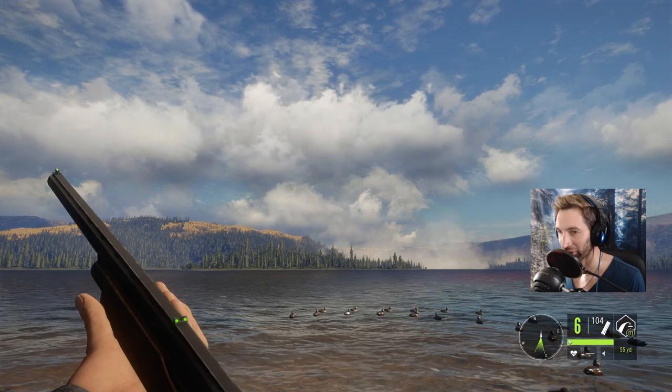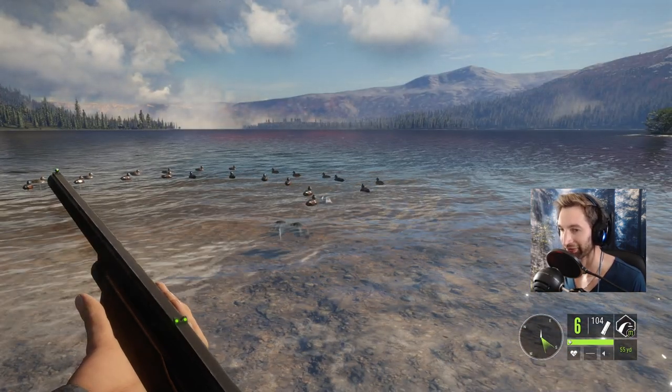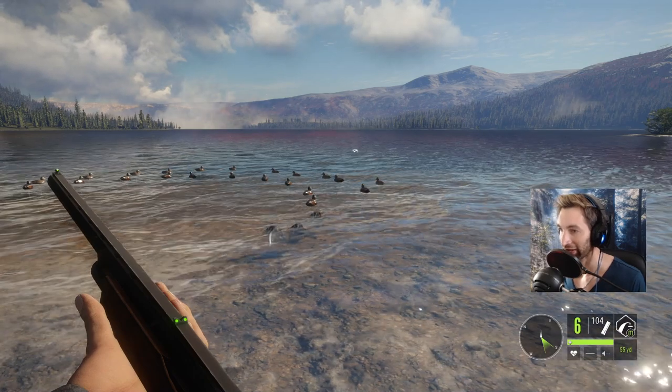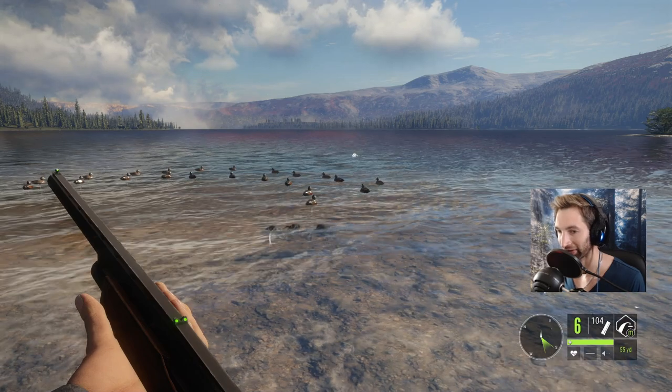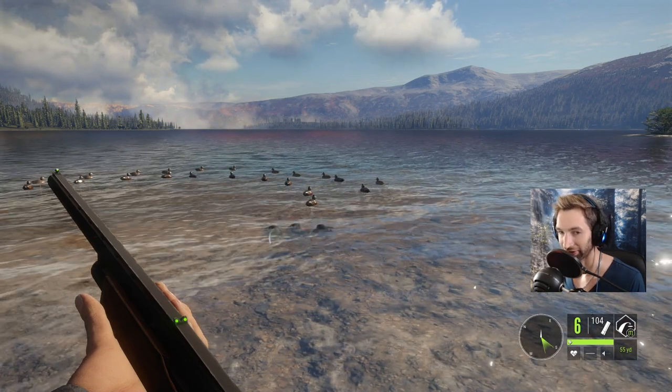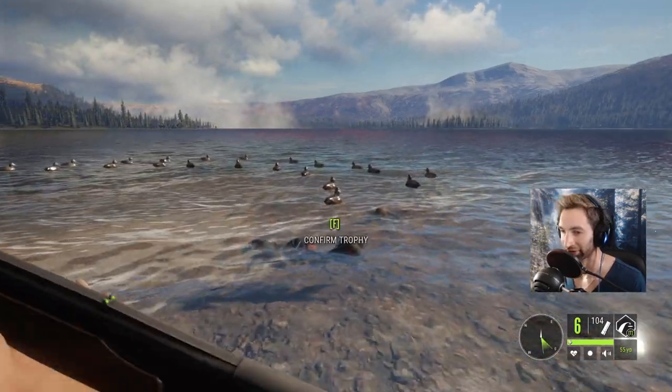I've been waiting so long to be able to get that flock to come in. And yeah, we definitely got four of them. So I would call it a very much success right there. The last flock, we got four hens and now we just got four drakes. And that's what we've been trying to get this whole time now. Awesome. Let's go over and go take a look.